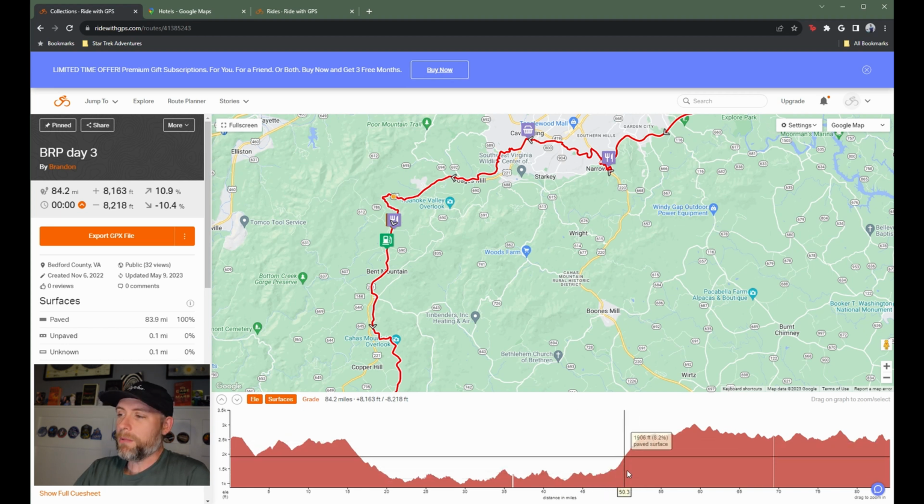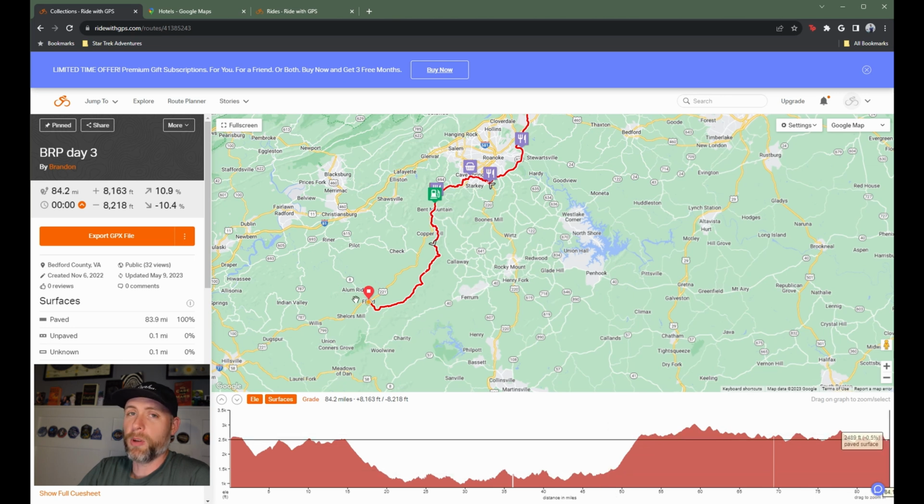And look at this big red mountain right here. That's tough. I mean, it was so bad I didn't even catch it on video. I should have, but it's a really mean climb. But you're gonna be pretty tired by the time you reach Floyd, VA.